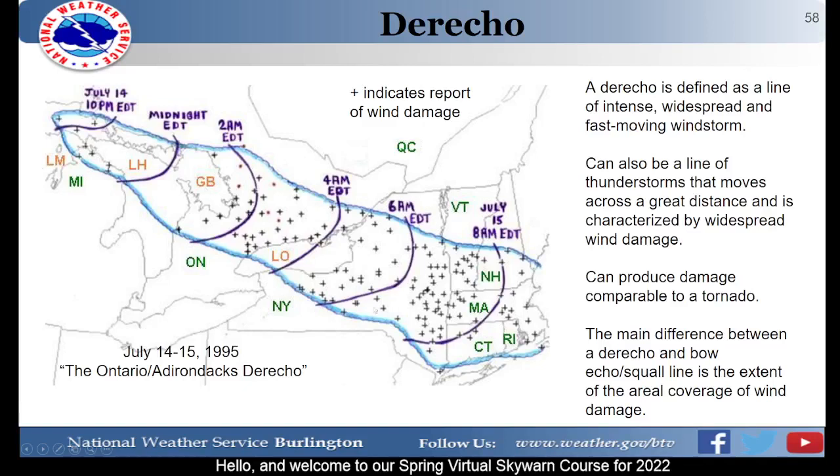The criteria, I can't remember it off the top of my head, but generally widespread hurricane force wind gusts happen in derechos. They can also produce tornadoes, but really the winds are going to be the most significant part of this. The main difference with this is just the aerial coverage of wind. That's the main designating factor of what makes a derecho: how big was your wind damage.